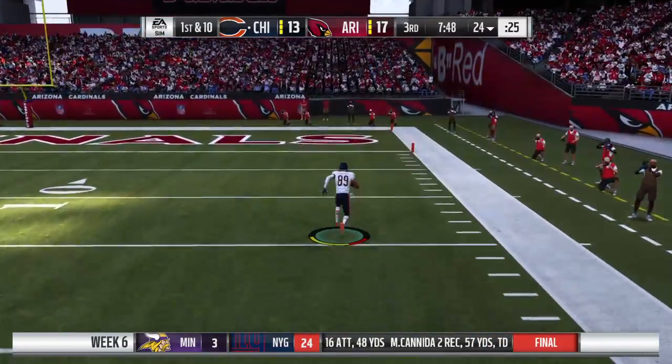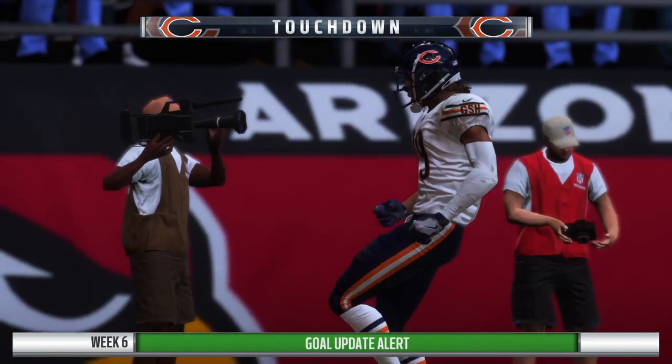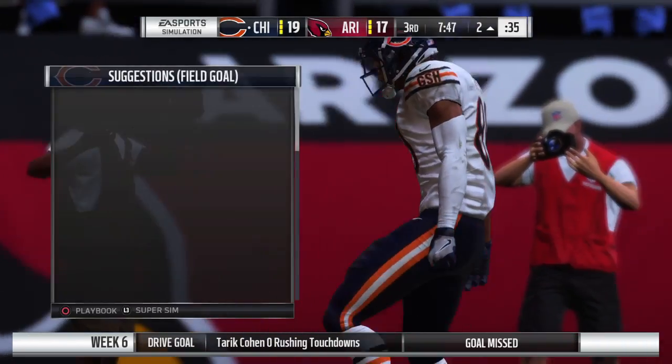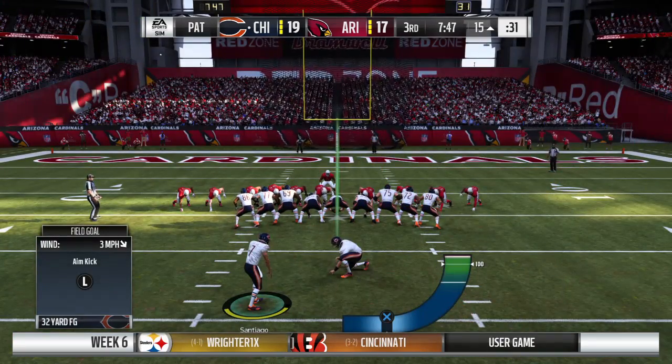A big seam, and he might go all the way. Touchdown, Chicago! Robbie Anderson, 76 yards. And the Bears are in for 6.